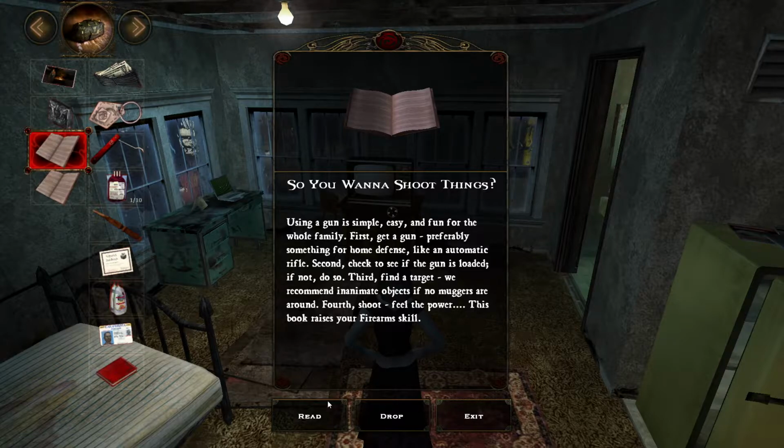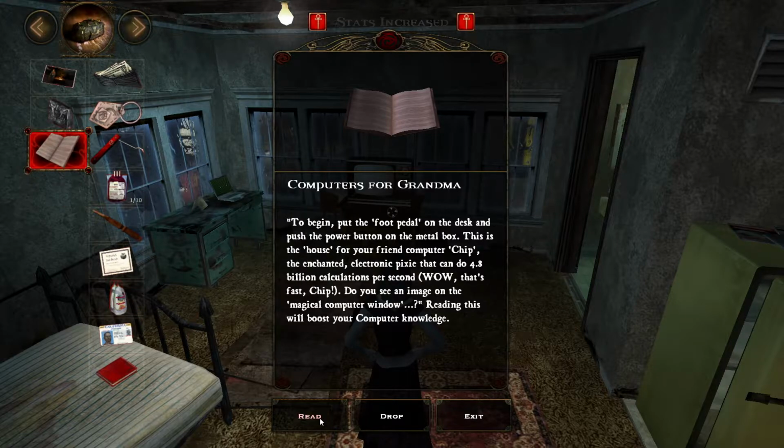And this book will raise my firearm skills, which is great, because I don't think I have any, which is odd considering I wanted to do a gun build, as it were. But I'm not sure if I should or not, because the last time I had a big fight with the monster at the gallery, the gun didn't do anything, but the knife worked really well. So we're going to have to see how that goes. I may have to figure out how to rework things if I can. I don't know if I even can.